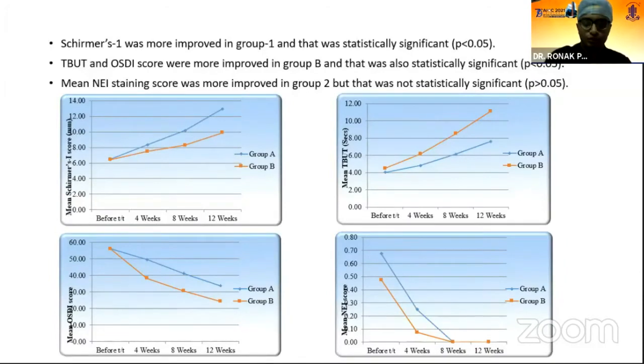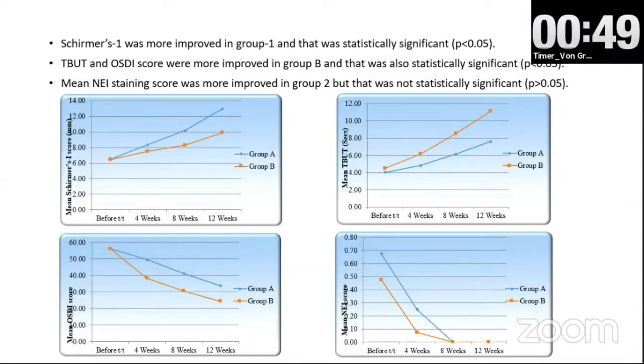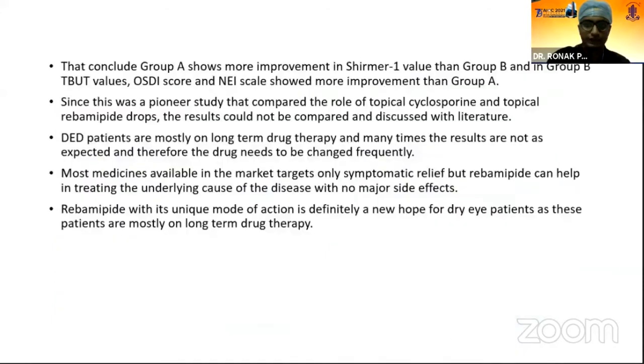We have also compared these two individual drugs, and we can show from the graphs that CHOMA1 improved more in group A, the cyclosporine group, and that was statistically significant. TBUT and OSDI improved more in the rebamipide group, and that was also statistically significant. The mean NEI improved in group B, but that was not statistically significant. That concludes that group A shows more improvement in CHOMA1, and group B shows more improvement in TBUT, OSDI, and NEI staining scores.